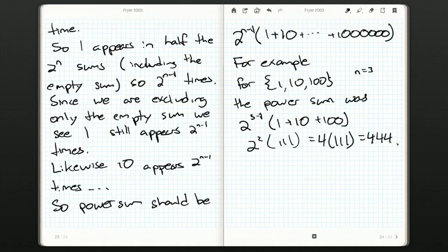If we wanted to do it with the stuff we just figured out in the previous question, we'd get 2 to the 3 times 1,111, which would give us 8888. And that's what we found in part A.